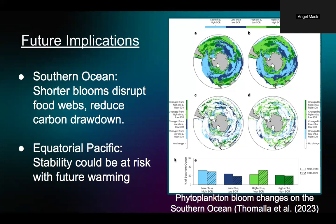In the Southern Ocean, shorter phytoplankton blooms and the loss of cold-adapted radiolaria threaten the marine food web. Species like krill, seabirds, and whales rely on predictable blooms for survival. As Tamalla et al. explain, the predominance of shorter blooms is expected to have negative implications for carbon drawdown and trophic supply. This means fewer phytoplankton to absorb CO2, weakening the ocean's role as a carbon sink and reducing food for marine life. Meanwhile, in the equatorial Pacific, radiolaria remain stable for now, but warming could disrupt these ecosystems, affecting global climate patterns.